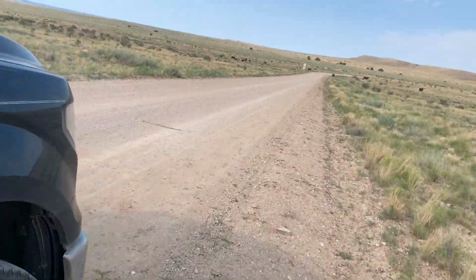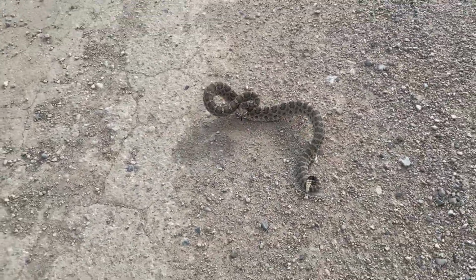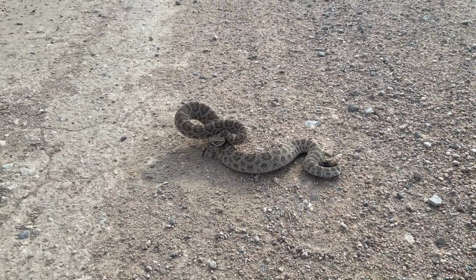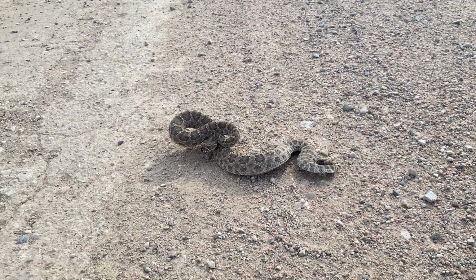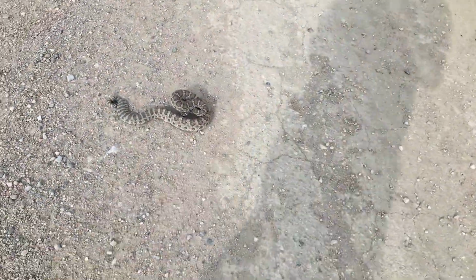Next snake of the day is a real handsome prairie rattlesnake here. Waiting for him to be there, it is. Super grumpy as per usual. He's pretty dark too. That's a nice looking snake. It's actually our first alive and captured prairie rattlesnake. We lost one off the road last night, but man, what a sharp snake that is.